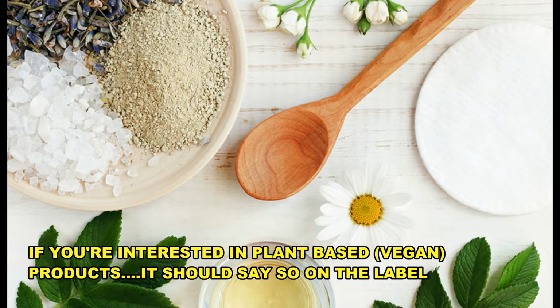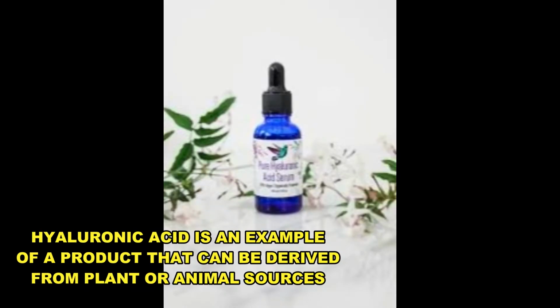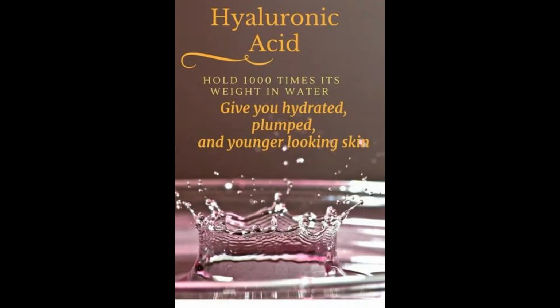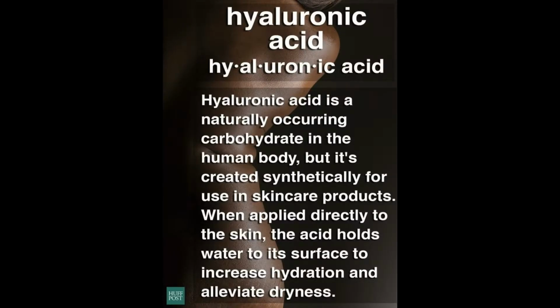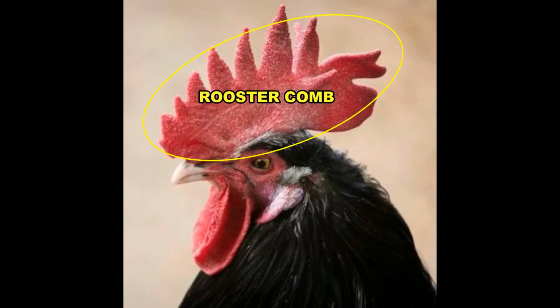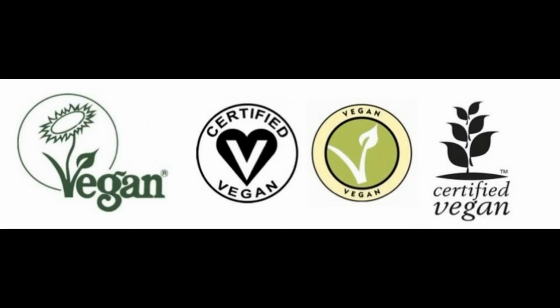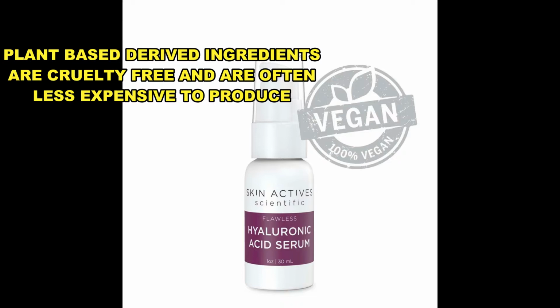Number 4. If you're interested in plant-based products, it'll probably say so on the label. I like to use hyaluronic acid as a good example. Hyaluronic acid is found naturally in our body and holds 1,000 times its molecular weight in water. So that makes her a great hydrator both topically and internally. Topical hyaluronic acid can be obtained 2 ways, either from the combs of roosters or from beetroots. If you want the plant-based beet version, look for this on the label. Most companies use beetroot because it's more humane and, frankly, cheaper to acquire.